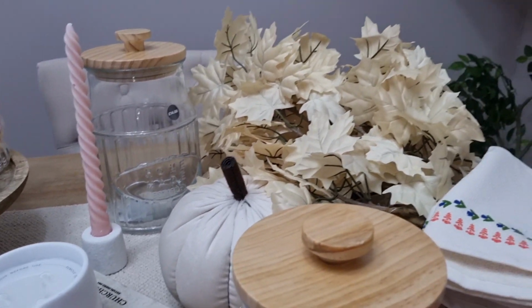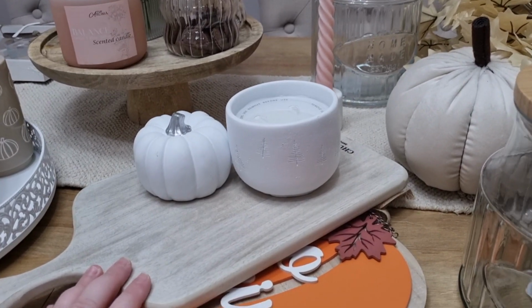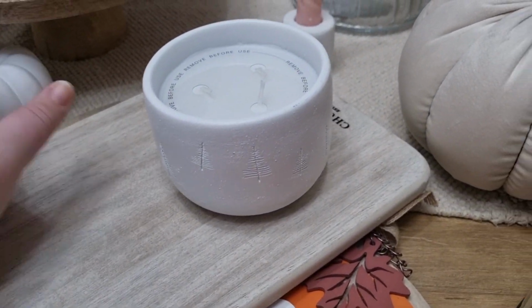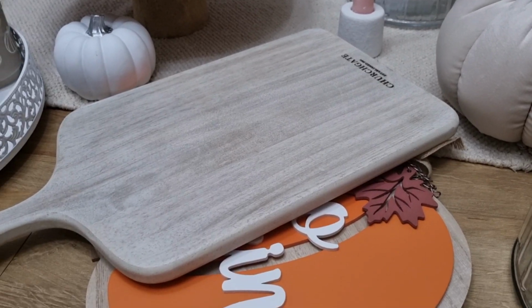But anyway, I bought a couple of things. I'm going to put them away, but I have bought a couple. So let me share with you what's new in the high street for autumn. I've not been to Dunelm for a very long time, and I popped in. I always find Dunelm quite expensive, if I'm honest.